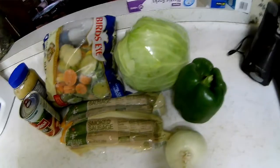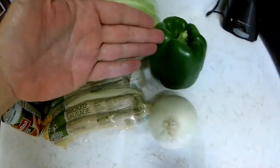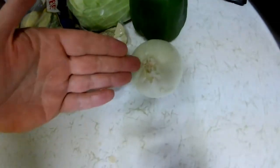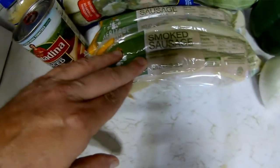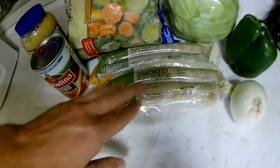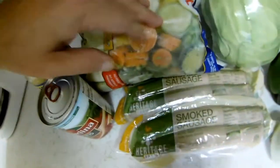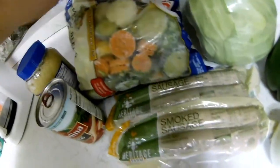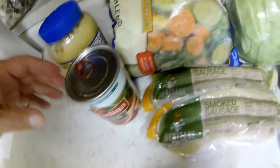What we're going to make today is, let me show you. Boom! We're going to make a little bit of fried cabbage. We're going to have some green bell pepper, some onion, some smoked sausage. This is made with a chicken, a beef, and a pork. You know why I get that? Because it's cheaper. And we got the little vegetable medley here. It has zucchini and squash and carrots and cauliflower and broccoli, all that in there.